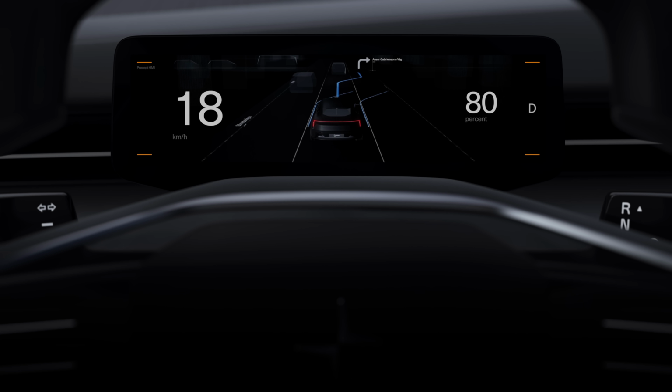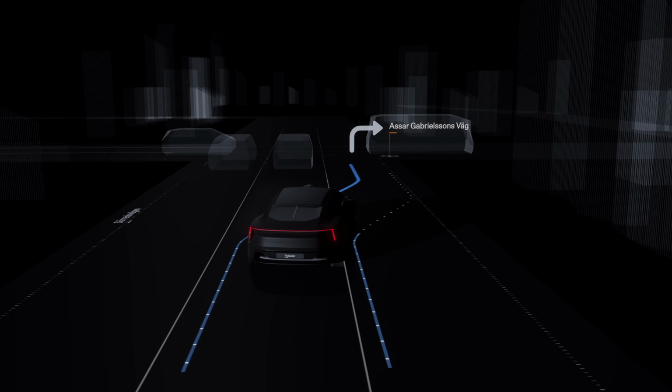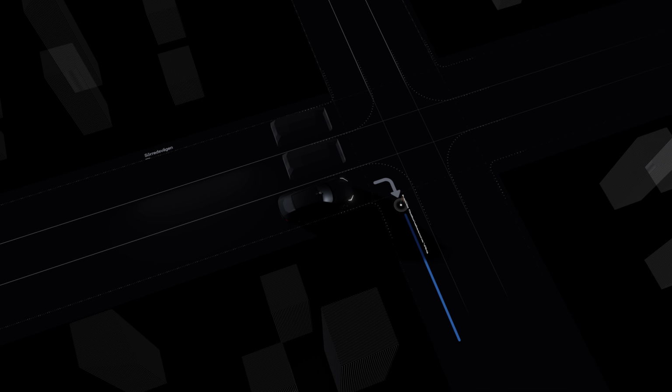On the driver-dedicated monitor in front of you, the information and signals of the pilot assist system are now combined with Google Maps data. So the turn-by-turn guidance is embedded into a fully contextualized navigation.